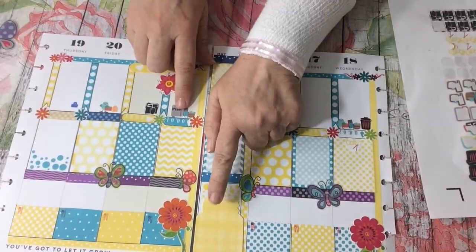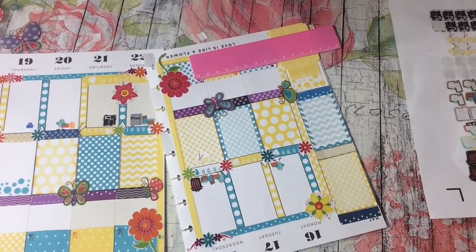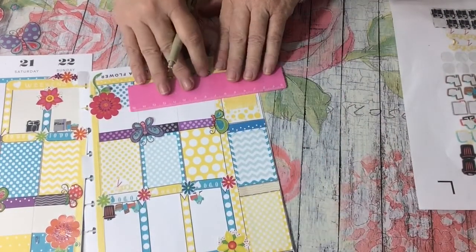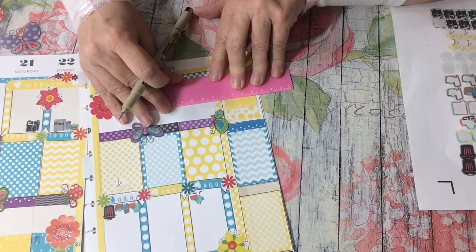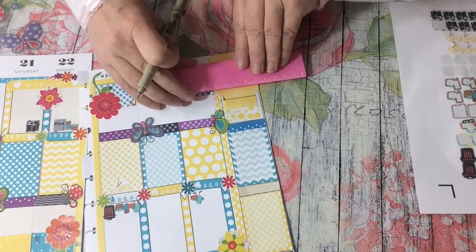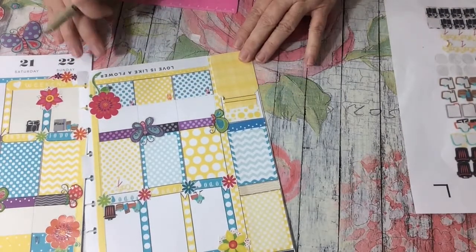Oh, I do need to do my wish jar. I need to draw that on there. So I'm going to get my ruler back out. I'm just going to go ahead and use my purple pen that I plan on using for next week. And I'm going to draw the little lines for my wish jar. Oh, it's smeared! That's the reason why I should be using my Ink Joy.